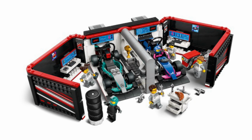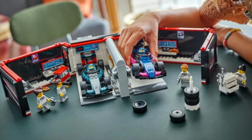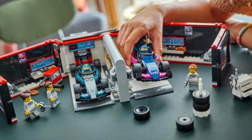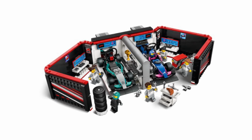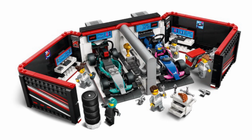Now this set is built so that it could be opened up for play, but then also closed up, and it looks like it can be carried with a central carry handle between the 2 car bays. Inside the 2 car bays look to be those large 8x16 tiles in white, and there's equipment on all the walls around them. There's various tools and trolleys, a spare set of tyres and a load of screens showing technical information on the car's performances.